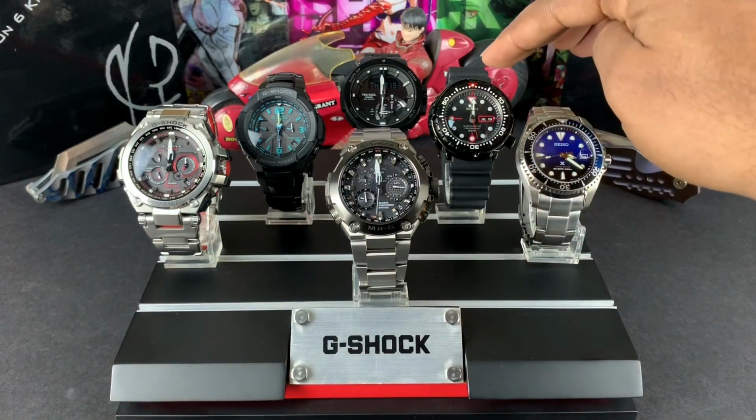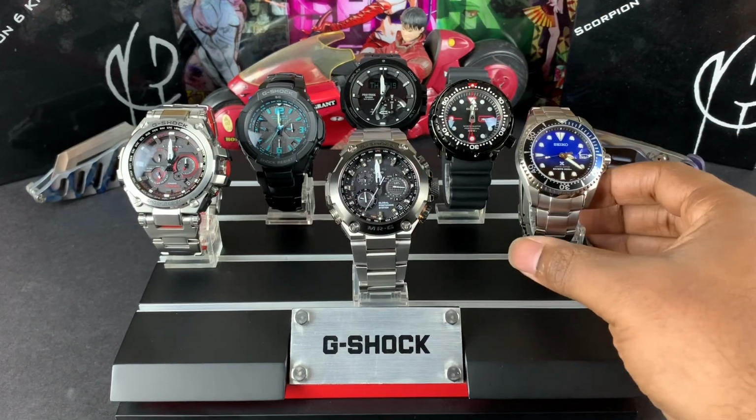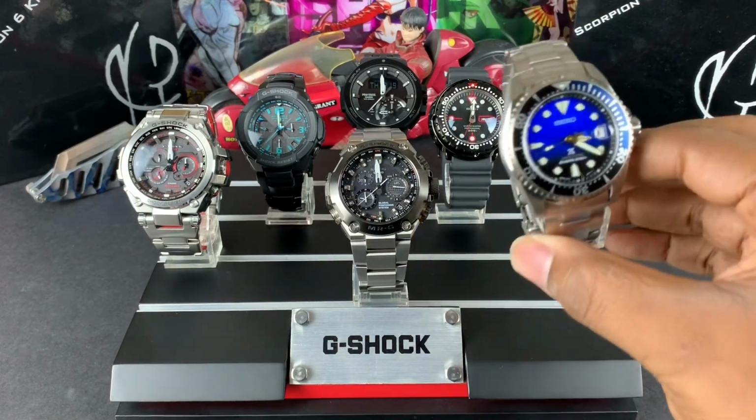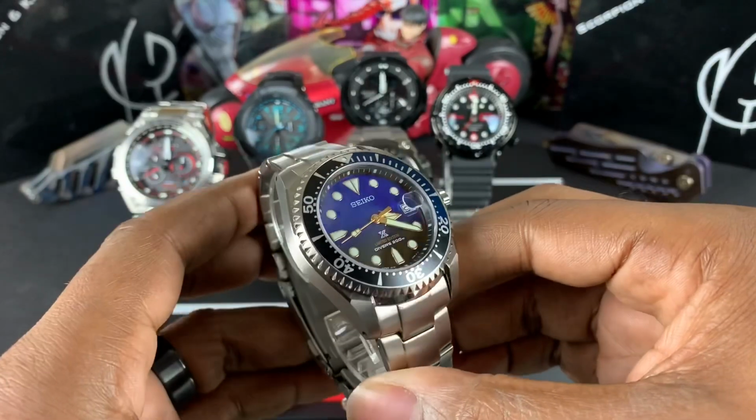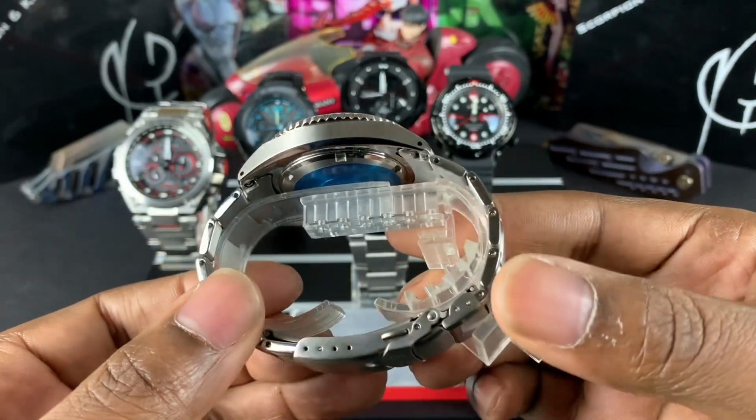One of 500, by the way, on the tuner Golgo. And this is one of 456 pieces, if you didn't know. This watch is absolutely perfect.